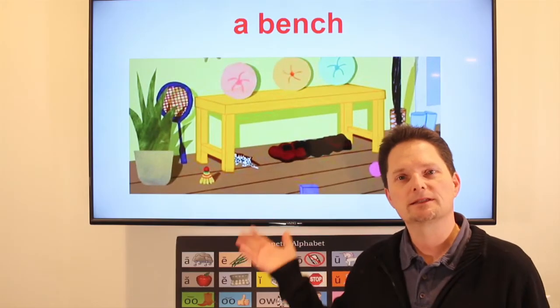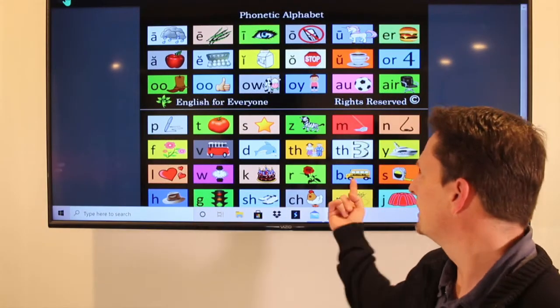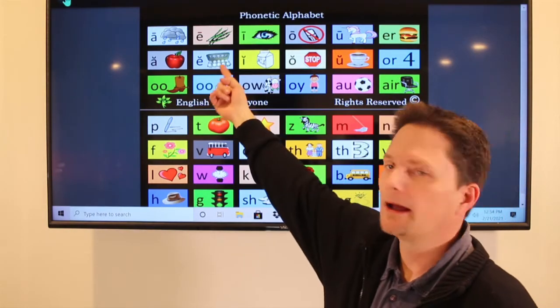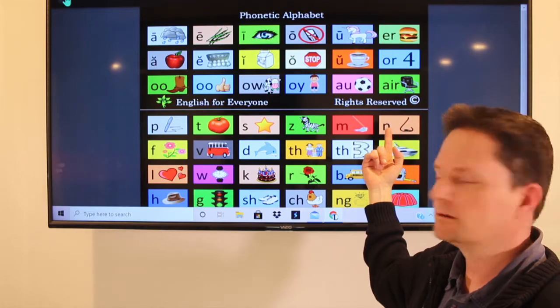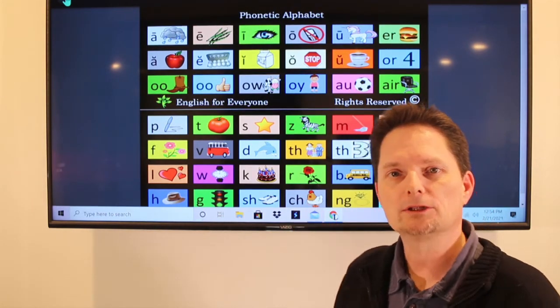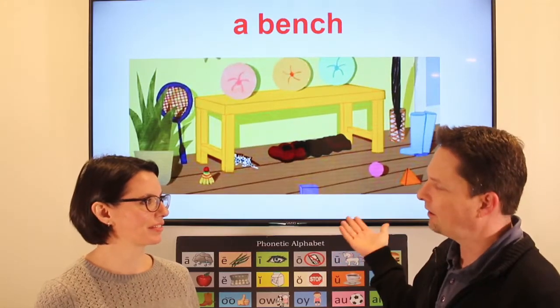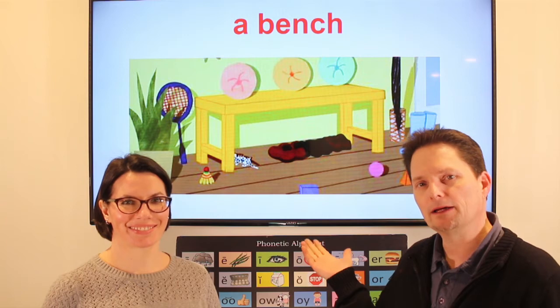Very good. This is a bench. There's a bench in the hallway. Bench. Bench. Is there a bench in the hallway? Yes, there is a bench in the hallway. Is there a bench in the hallway?